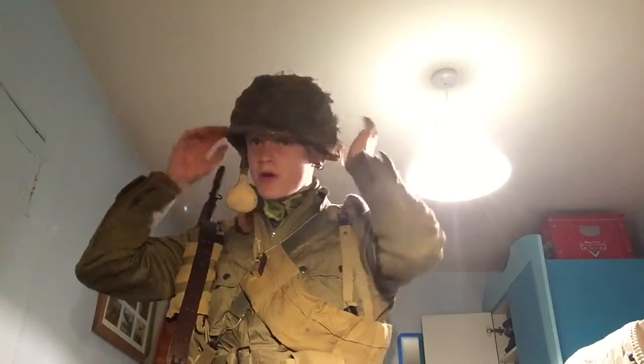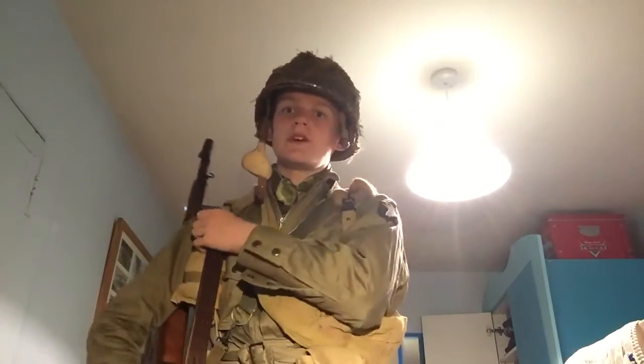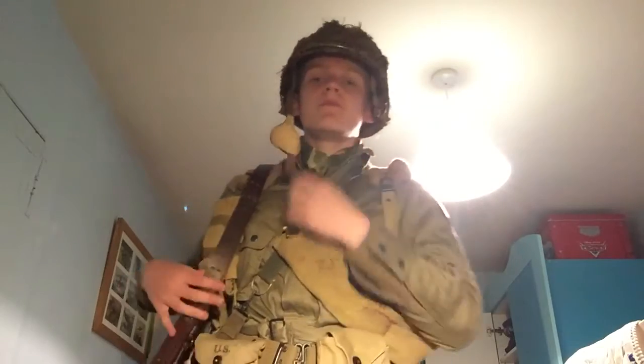Here we have my M2 D-Bale helmet. It has a leather chin strap, A-frames, and the liner leather chin strap, which helps keep the liner in the helmet, and then the one at the back, which you could put over you as well. I believe the M2 D-Bale was the more used helmet for D-Day, but I'm not overly sure, so don't quote me on that.